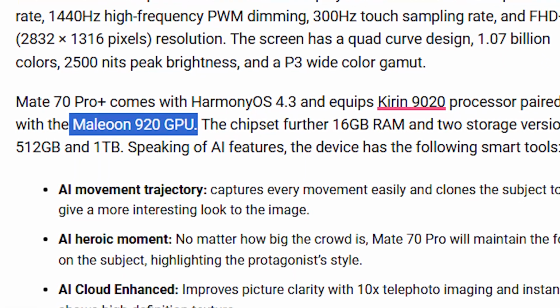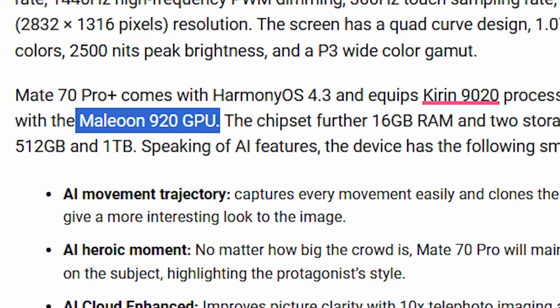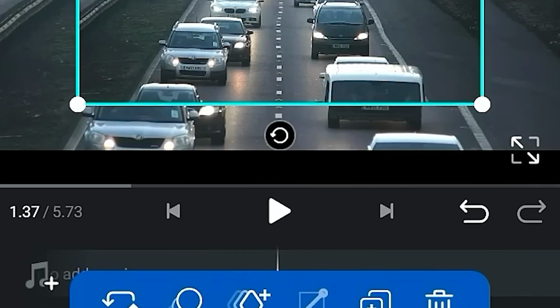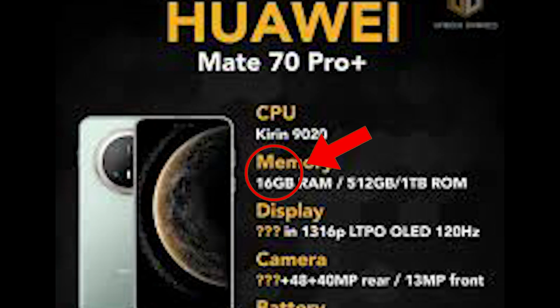To complement the processor, Huawei has paired it with the Mali G920 GPU. This GPU is optimized for gaming and graphics-intensive tasks, ensuring high frame rates and stunning visuals during gameplay. Whether you're diving into intense mobile games or editing high-resolution videos, the Mate 70 Pro Plus keeps up effortlessly.